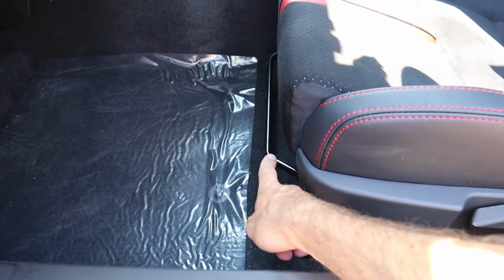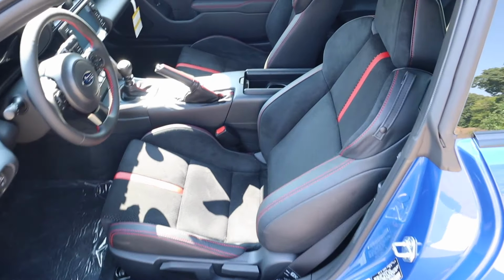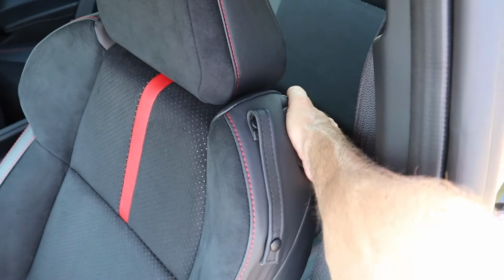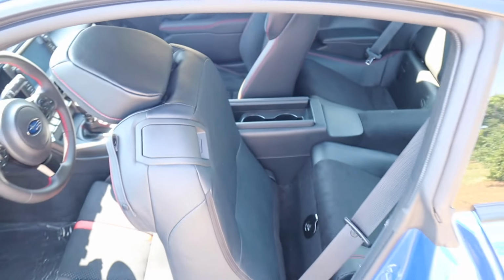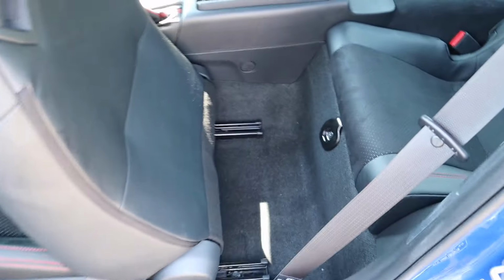They are manual adjusting, so we have the bar, height adjustment, recline, and incline. And then in order to hop into the back seats, just pull this tab here where you can move that backrest forwards. From there, you do have to grab this bar and then slide the seat manually in order to get that out of the way.